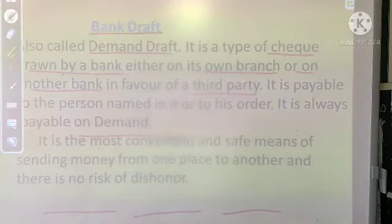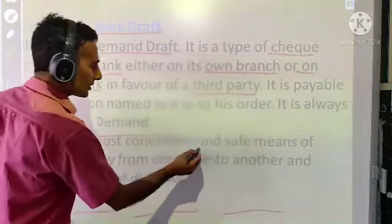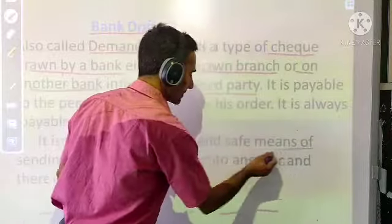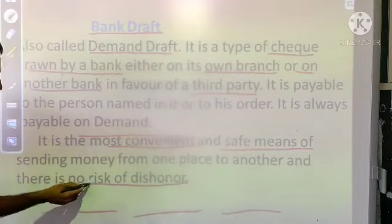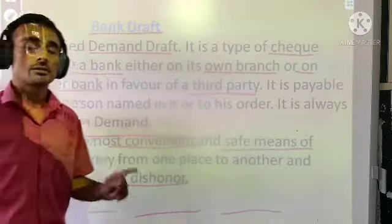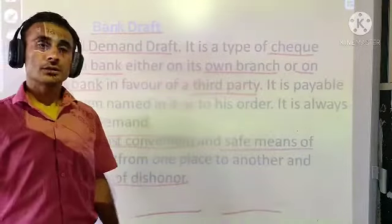It is the most convenient and safe means of sending money from one place to another, and there is no risk of dishonor. Two advantages here. It is the most convenient way of sending money. It is the safer means of sending money, and there is no risk of dishonor. This is very important. No risk of dishonor is the very important point of bank draft. Why is there no risk of dishonor?